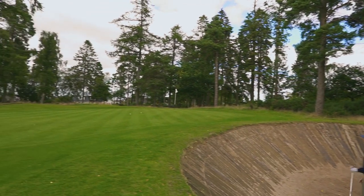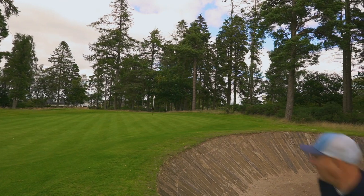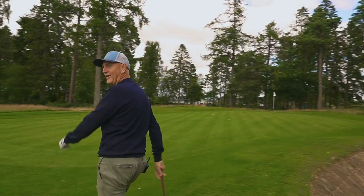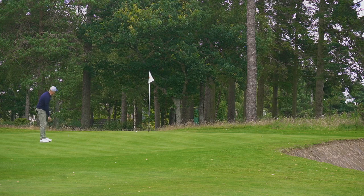Well, I nearly did. Just about got it up that face, but a great feature on what I think is, I'm afraid, because I've lost track of where I am, but I think it's the 12th. Well, just for reference, that bunker I was just speaking about, that was the 10th. I got a little bit carried away.